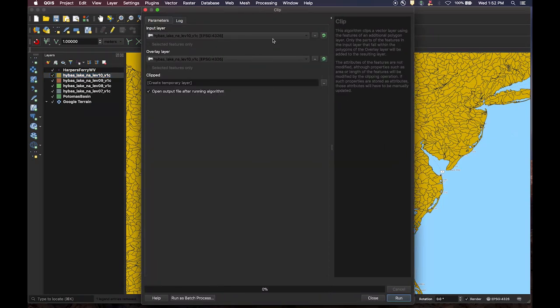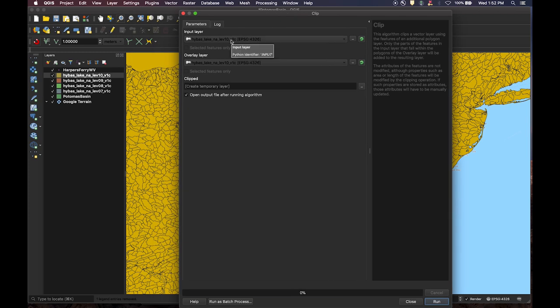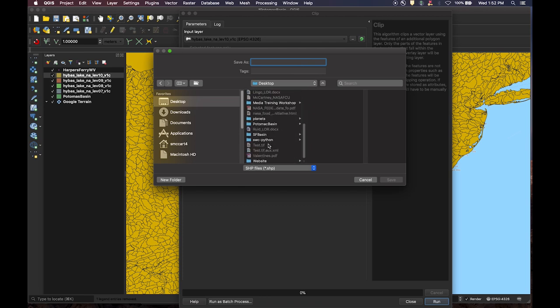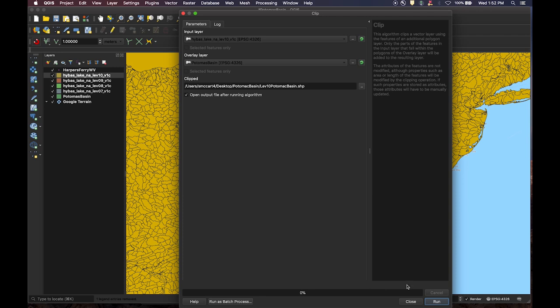And when this window opens, we are going to take each of these sub-basin layers one by one. So the input layer is going to be one of the sub-basins, and I'm going to clip it by the Potomac Basin file that we just created. And I am going to call this Level 10 River Basin, and I want to save this within the working folder, and so I'm going to go back to that working folder now, and Potomac Basin, and again I'm going to save this as Level 10 Potomac Basin, and I'm going to click Save, and then I'm going to click Run.